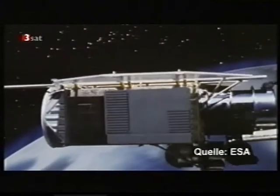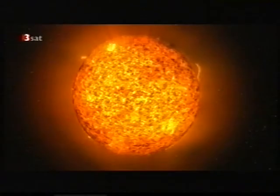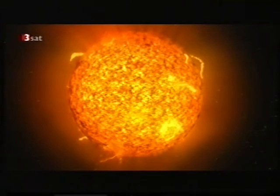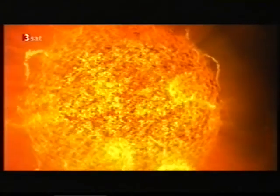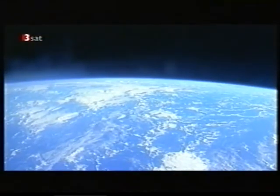Eigentlich sollte Rosat bereits 2008 abstürzen. Doch die Bedingungen im All haben sich verändert. Die Sonne spielt dabei eine entscheidende Rolle. Ihre Aktivität ist seit einigen Jahren extrem gering. Die obere Erdatmosphäre verliert dadurch an Wärme und zieht sich zusammen. Die Folge: Rosat wird auf seinem Rückflug weniger stark abgebremst und bleibt länger im All.